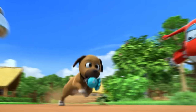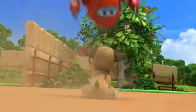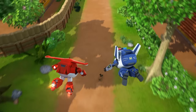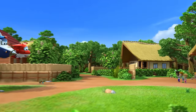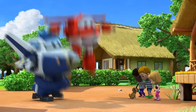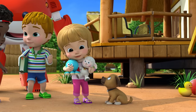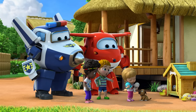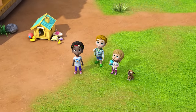Cut him off, Jett. Get ready! Scout's coming! Sit! Hooray! Fuzzums! Paul and Jett, thanks for helping us finally find the toys. We had a great time! Ready to go? Goodbye! Goodbye!